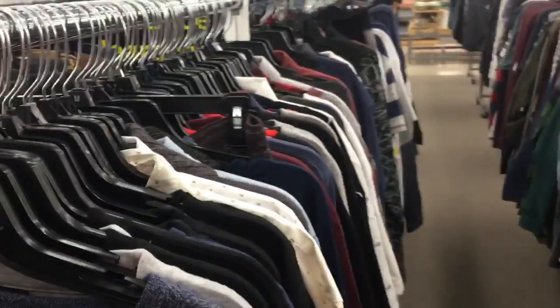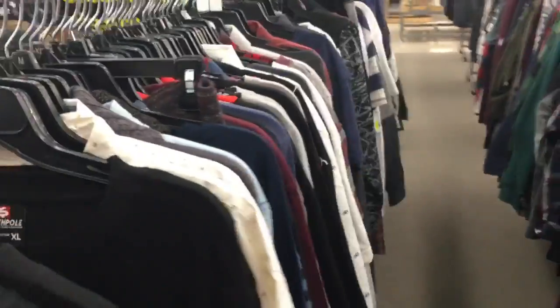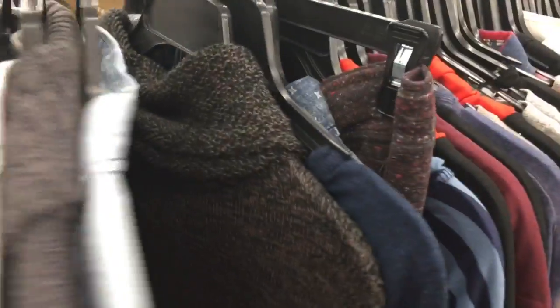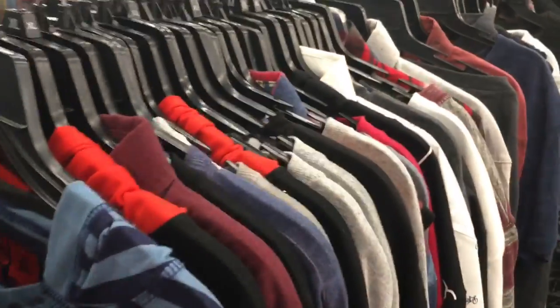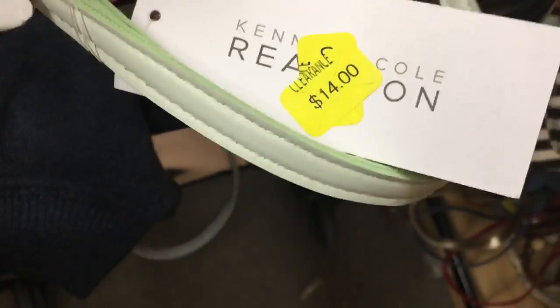I always carry a lot of the South Pole stuff. I don't know, I'll have to look up. But I'll look through, see what might look good to resell. Time to go through it all. It's gonna be $7.